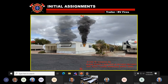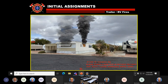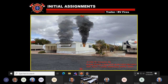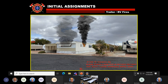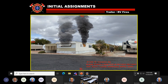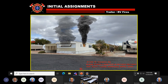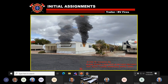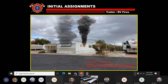So let's talk about a couple of things here real quick. If we pull up on this trailer right here, as we do our 360, a couple of things to think about: we've got exposures on both sides right now, but given the amount of involvement, I would be pretty comfortable that we're not going to have a problem with extension unless something changes dramatically. It looks like a room and contents fire to me. So coming up, I would do my 360 report: I've got a single wide trailer, got a working fire on the east side of the trailer.